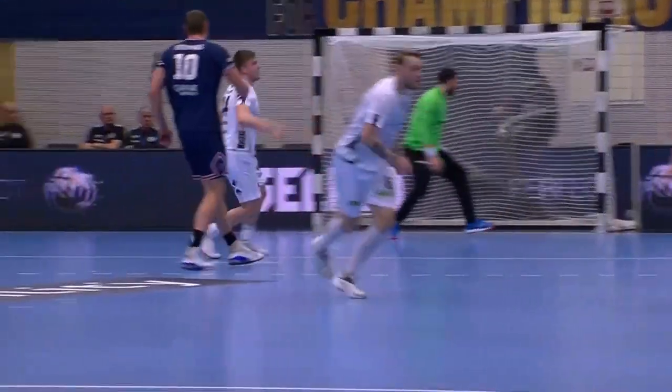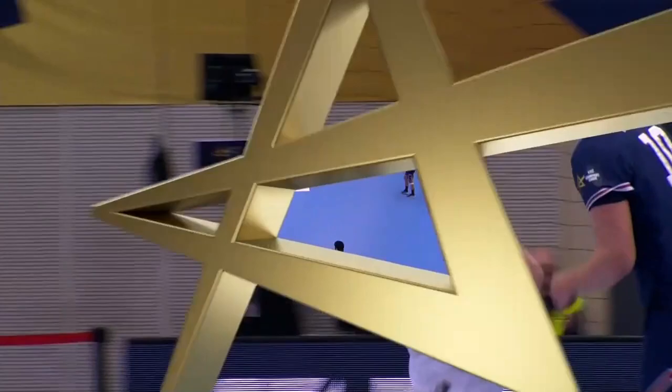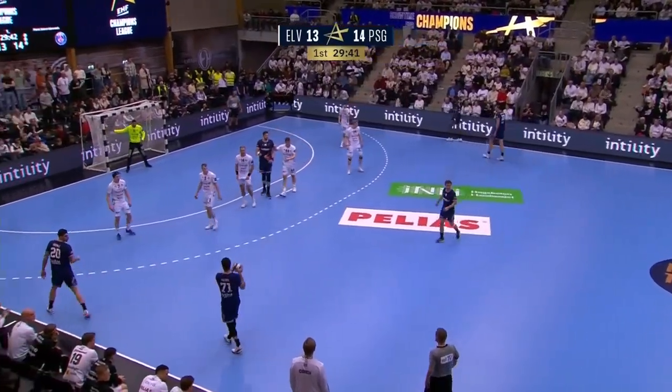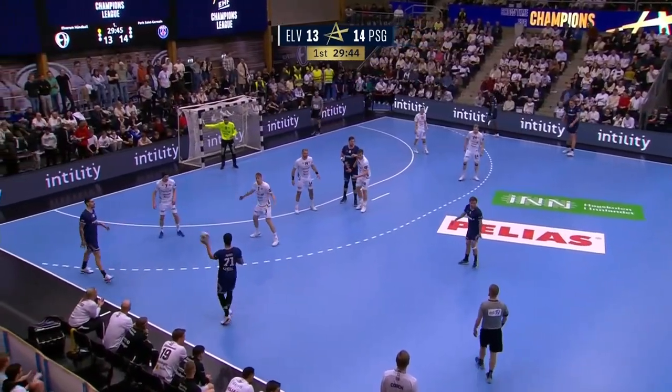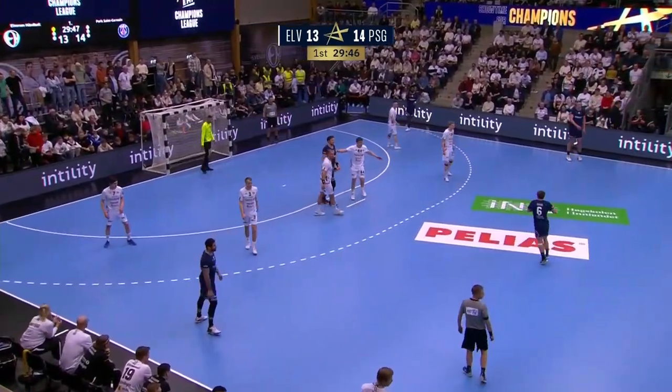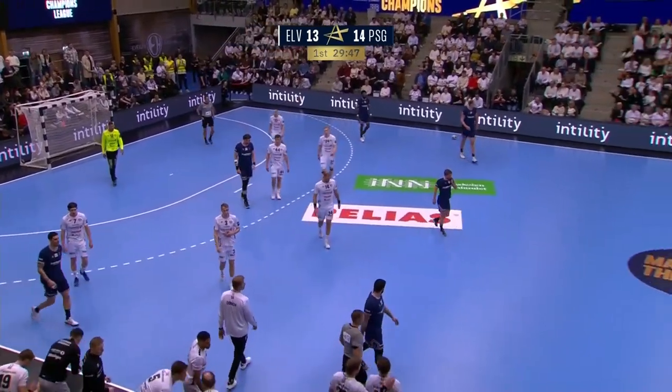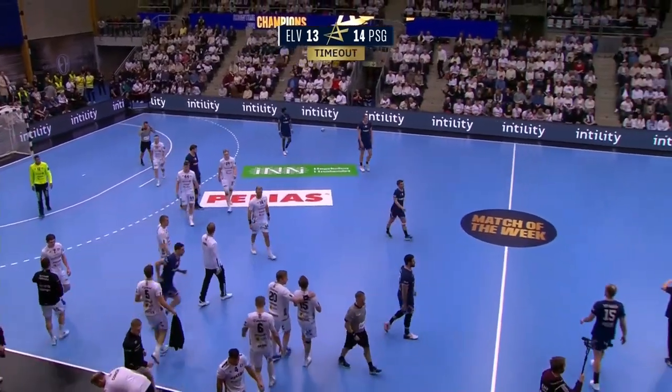Right in between two defenders as well. PSG in the dressing room at halftime will be trying to figure out how they can stop these line players. That's 8 goals in total from the pair of Elverum line players. And a timeout now being called by PSG and Raul Gonzalez as he will set the scene for the final 13 seconds of this first half.